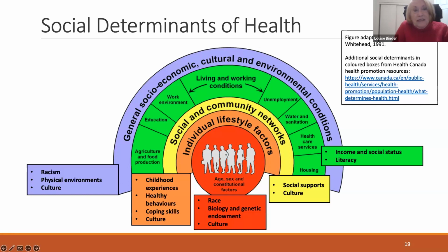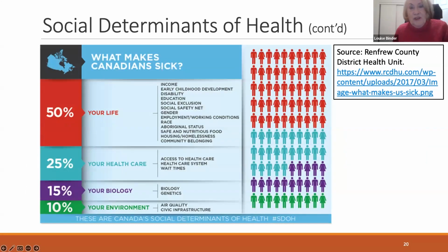So looking at this another way, if we look at the next slide, you will see, I thought this very nicely describes which of these social determinants of health has the greatest impact on your health outcomes. So 50% of your own life, your income, your education, social exclusion, the things that race, Aboriginal status, all have an impact. 50% of how healthy you are is impacted by your life, as that list shows. 25% of your health outcomes are dependent on your healthcare. So you need access to healthcare and healthcare systems, and you can't have wait times. 15% of your ability to stay healthy is based on your own biology and genetics, and 10% is based on your environment, including air quality and civic infrastructures for people.